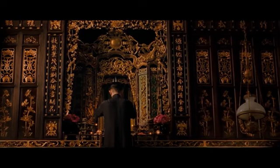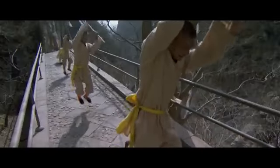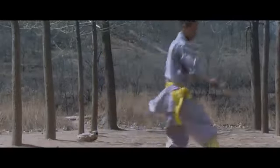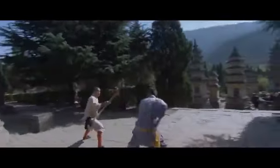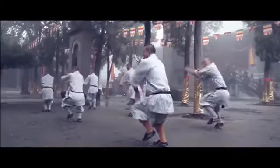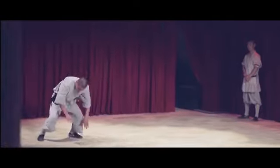Then it's time to study the scriptures. They have the most difficult workouts before lunchtime. In the evening, the monks practice martial arts, sparring among themselves. When a student has mastered all the techniques and proved that they have the necessary level of training, they become a master themselves. Many want to adopt the unique technique of the Shaolin monks, but few are willing to work for it as selflessly as the monks do.